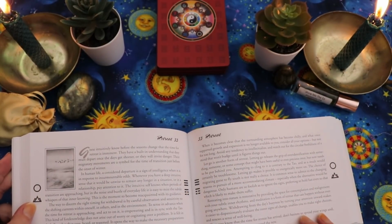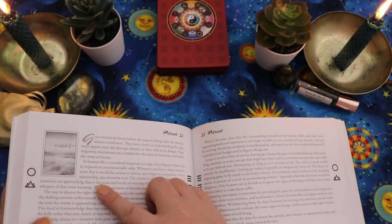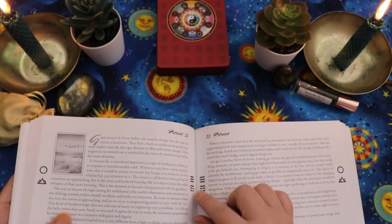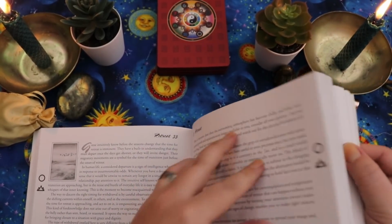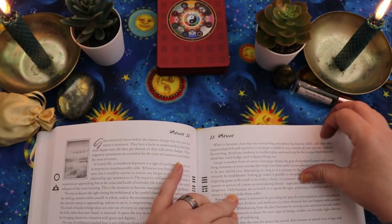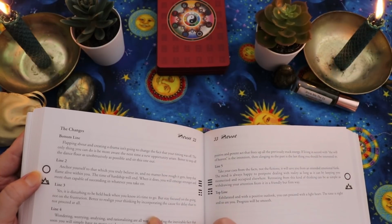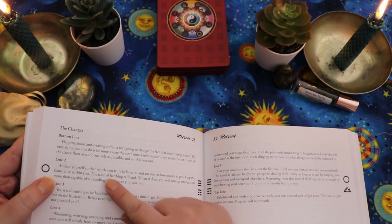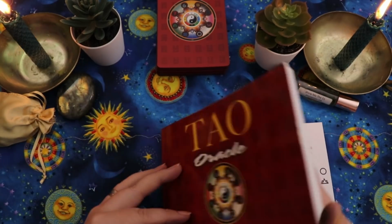There's a beautiful long message here. The guidebook is really, really awesome and well done. We also have in the guidebook the symbols and the hexagram for what card we're on, so it's really easy to flip through and find what you're looking for. It's really cool. And if you cast the I Ching and any of your lines change, it tells you what that means. So if line 2 changes, it tells you. If the bottom line changes, it tells you.